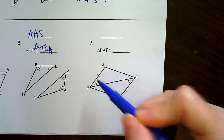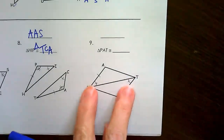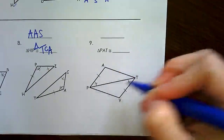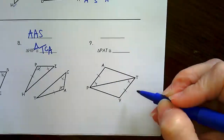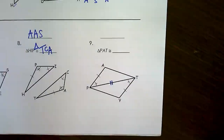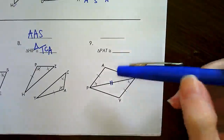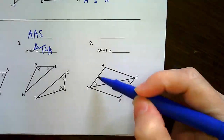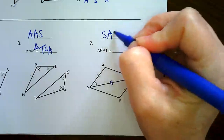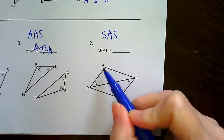Looks like we only have 2 pieces of information. We know those 2 angles are congruent. We know those 2 sides are congruent. But don't forget that TP is going to be congruent to PT. It's congruent to itself. So I know that that side is congruent. So now I have side, angle, side. All right, so PAT.